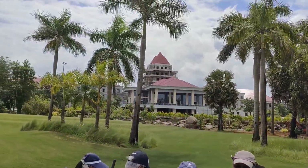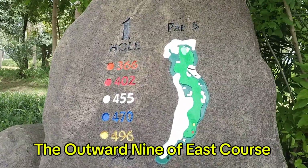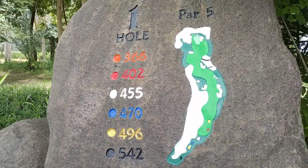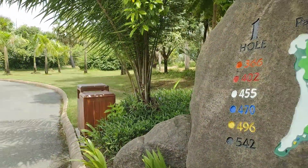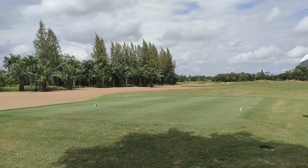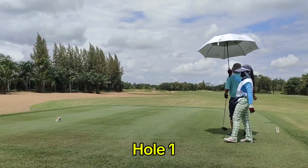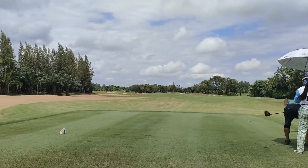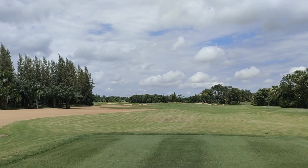This is hole number 1, par 5 of the east course of Vattanac. All right, this is the outward 9 that we're playing now. This is how hole number 1 looks. Very generous wide fairways and waste bunkers, all on the left.